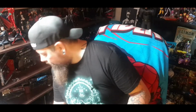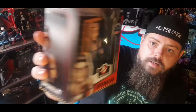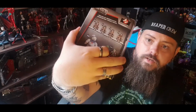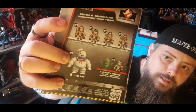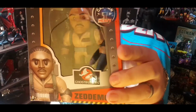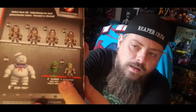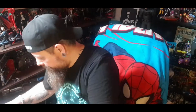Next up is to go with her Ghostbusters collection. Oh, there's another one as well. Managed to get her Egon Spengler metal diecast figure. She already has Venkman and the Stay Puft Marshmallow Man. And I picked up Winston Zeddemore. So I've only got this two-pack to collect for her. And Ray and Dana, and she's got that entire collection.